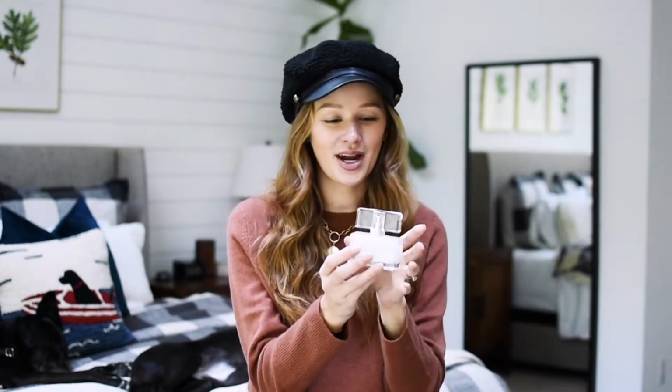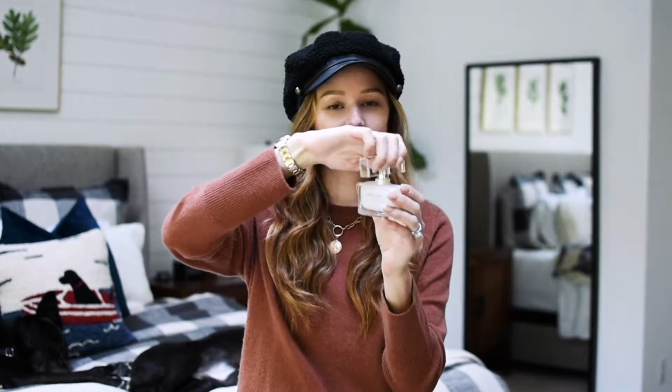It looks absolutely beautiful next to my other perfumes on my little perfume tray. One thing I really like about the bottle, this is a random side note, is that you actually have to twist it to get the top off, which is really nice because when I'm traveling with perfume, if the top pops off, that's really annoying.